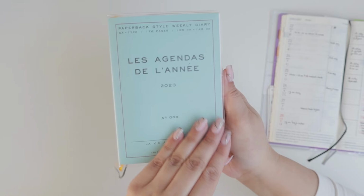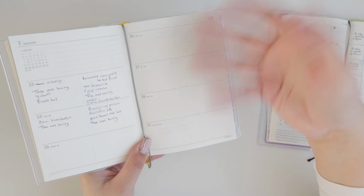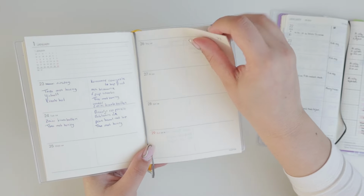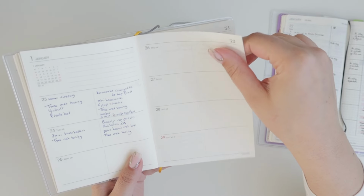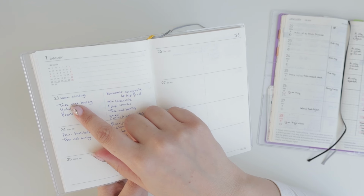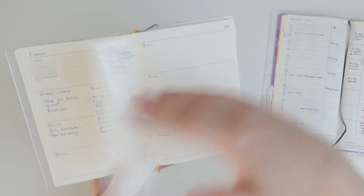Also, this is a Hobonichi planner from last year that I didn't use enough. So what I'm doing now is using it as a food log. And I forgot the last 1, 2, 3, 4, 5 days of the week. So we're going on to next weekend. So what I do is I just cross out the day. So for example, the 23rd of January was not a Monday, but a Tuesday. So I just cross out the day and still use it.